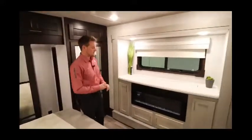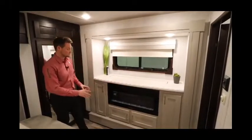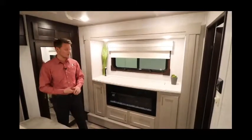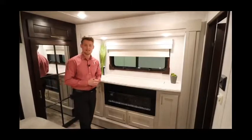Now, right at the foot of the bed, you're also going to see you have another fireplace. This is a great feature to have. Of course, you've seen from before, you had the second one in the main area. These both work as additional heaters for you too. So each of them are going to put out 5,100 BTUs of electric dry heat.